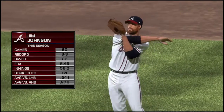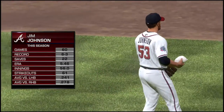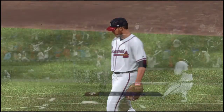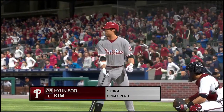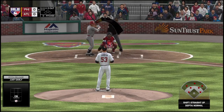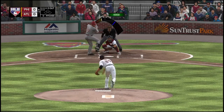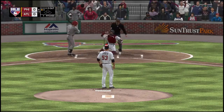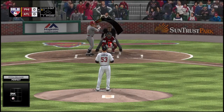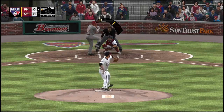Jim Johnson enters from the pen now as they've saved their closer until this deep into extra innings. Jim Johnson. Ready for another chance? Hyun-Soo Kim. He'll lead things off now as we play inning number 12. Hyun-Soo Kim. Hits the bottom of the strike zone here with the sinker. Strike one. The windup and the 0-1.